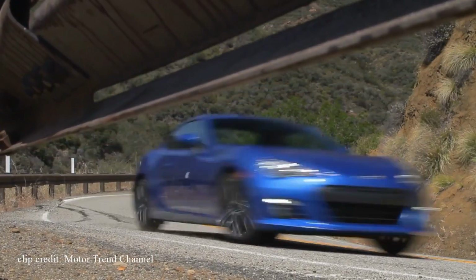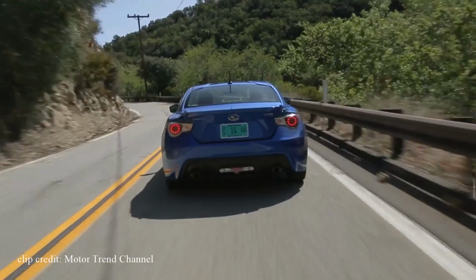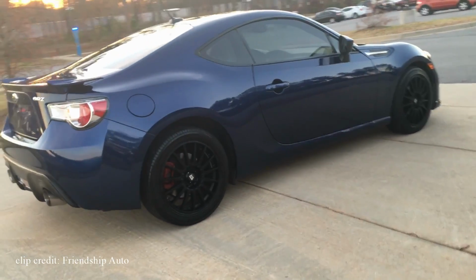This is a car focused primarily on fun factor when driving. Sure, it's not all that fast, but honestly it doesn't have to be. Just look at how widely successful the Mazda Miata is. Not that fast, but fun to drive. In fact, the BRZ is pretty much a Miata with a coupe body. Which one would you prefer? Subaru BRZ or Mazda Miata?